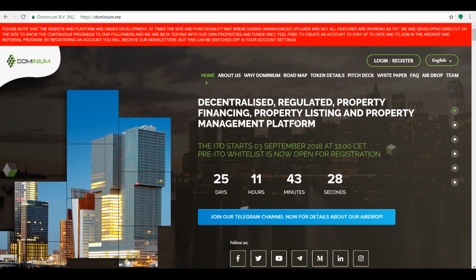Well, with Dominium, we do know. Their financials are fully audited. They're already a highly regulated company, familiar with all the laws. They're going to be showing all the audited financials, showing you that what they say they're doing, they are actually doing. And all the money, we know where it's going. The ITO money is going to purchase property. And then that property in turn will start generating rental income, which they're going to use for their token buyback program.